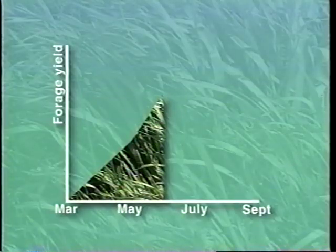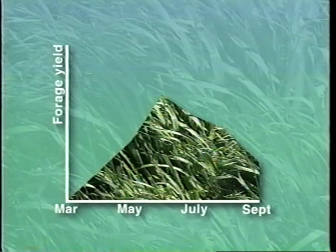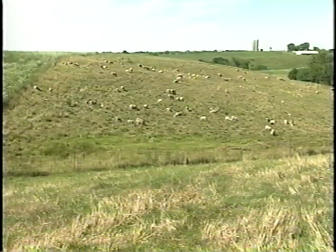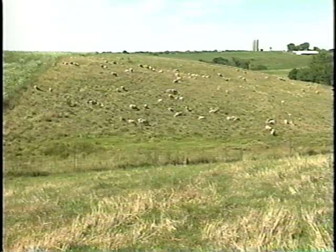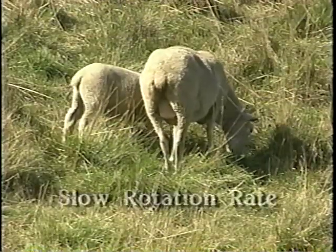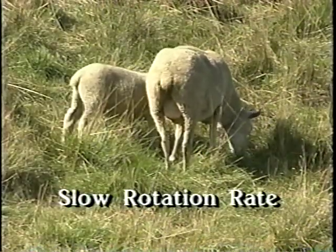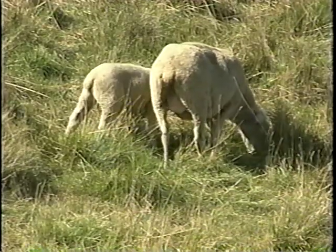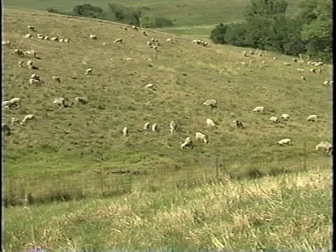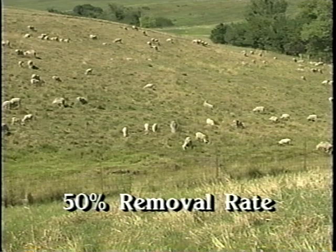As temperatures increase in early to midsummer, growth slows on cool season forage species, which may decrease supply. During midsummer in normal years, any extra animals placed on pastures for spring grazing should be removed from the pasture. The rate at which animals are rotated in the grazing system should also be slowed to remove the proper amounts of forage. Proper rotation ensures adequate leaf area will remain to allow for timely regrowth. Sometimes a 50% removal rate is recommended, but each type of forage responds differently to grazing.